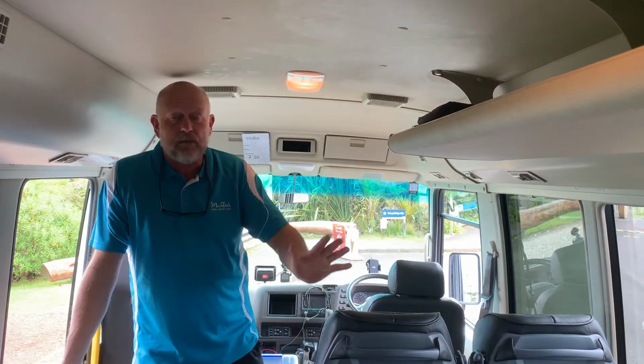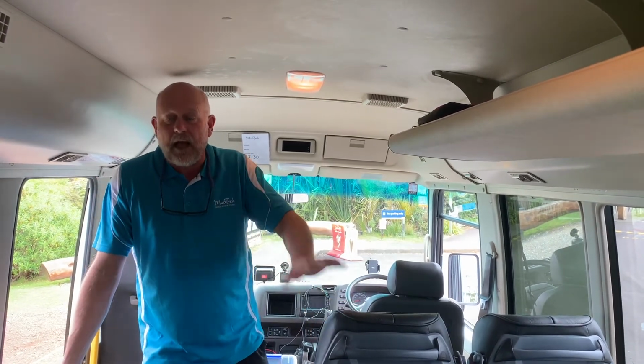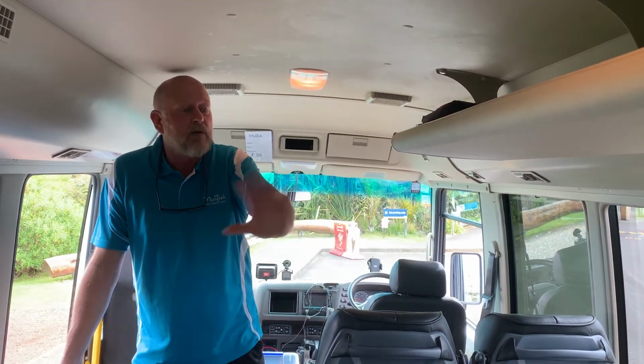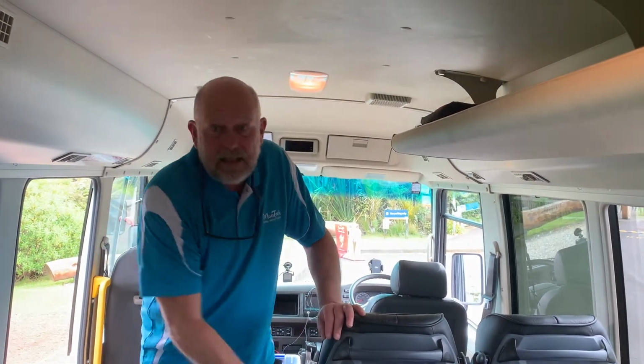One of the things I'll be responsible for is cleaning this coach each day. The coach will get a clean and some extra special cleaning requirements because of the COVID-19. I will be spraying and wiping down the seats, all the surfaces, the trays, etc.